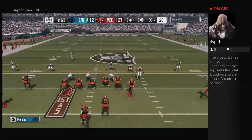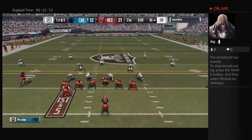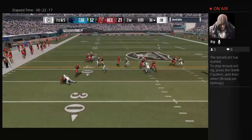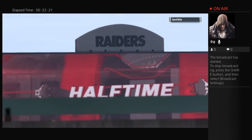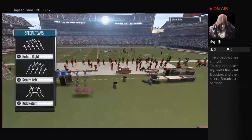And no press coverage here. They are backing off in the secondary. Out of the Wildcat, a wide receiver carry. And that play is blown up, losing yardage back at the 35. So we come upon halftime with 9 points separating these two teams.